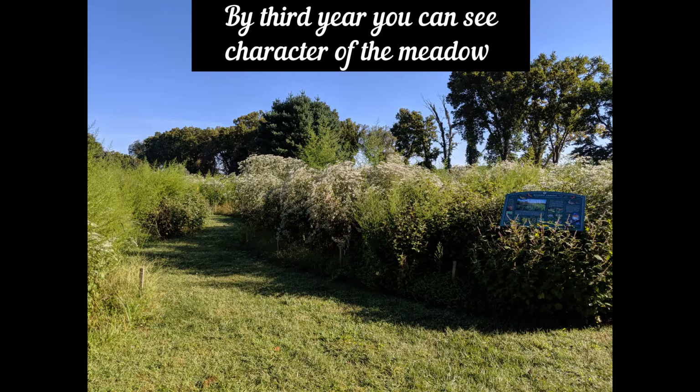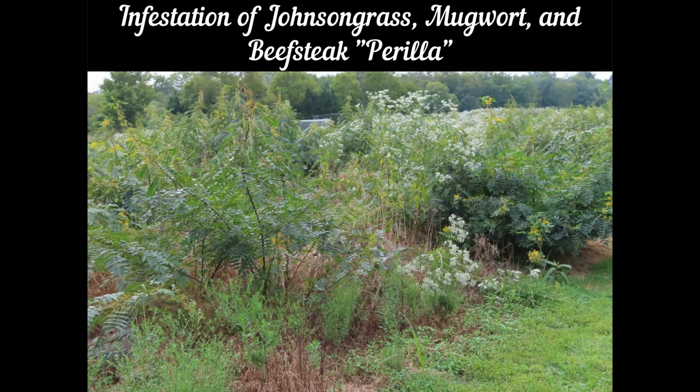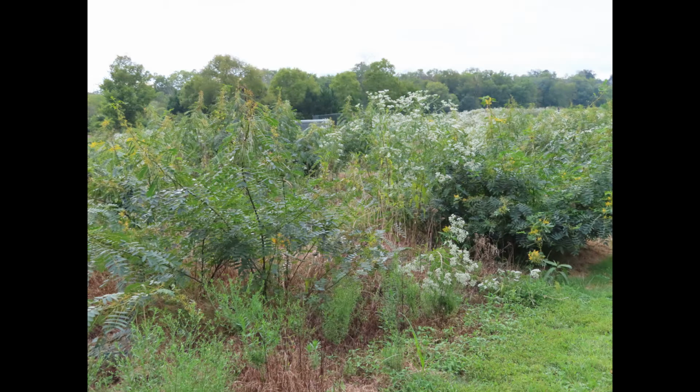And we got to see that in the meadow. However, last year we had a serious infestation, which I'm sure was in the meadow for a period of time and we did not catch it. That was mugwort and some Johnsongrass and some beefsteak plant. These things just took off. So we're now in the situation of trying to control that, to suppress that.